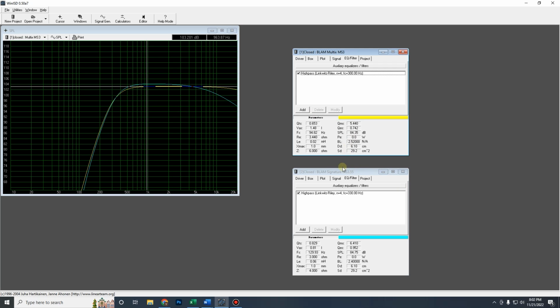So yeah, it's a very simple tool. I know there's a lot of different options in here, but it is a very simple tool that you can use to figure out what is going to be best in your situation or what your limits are in your situation.